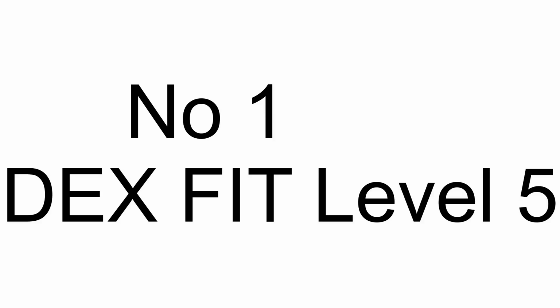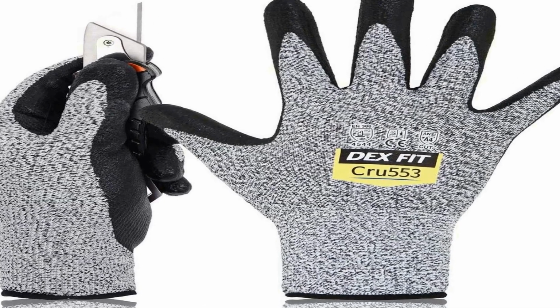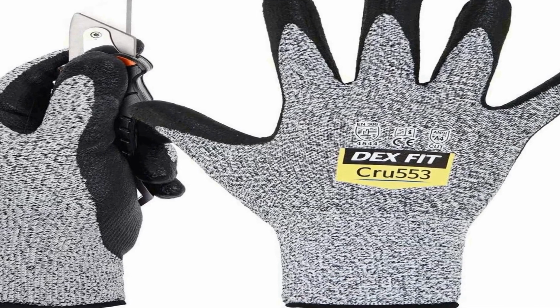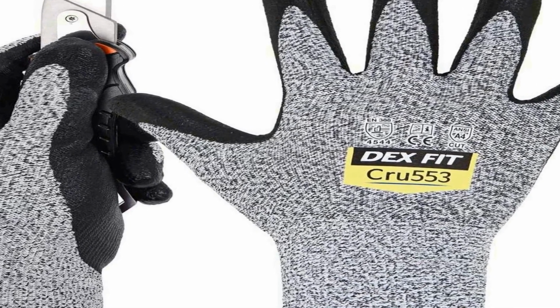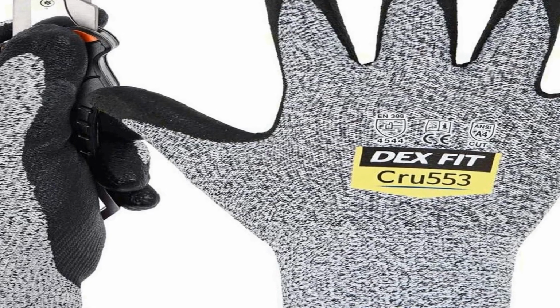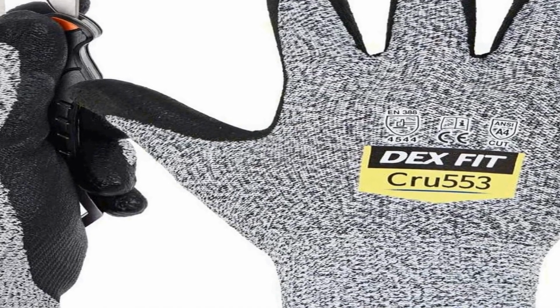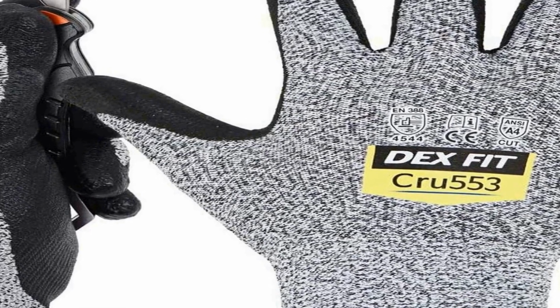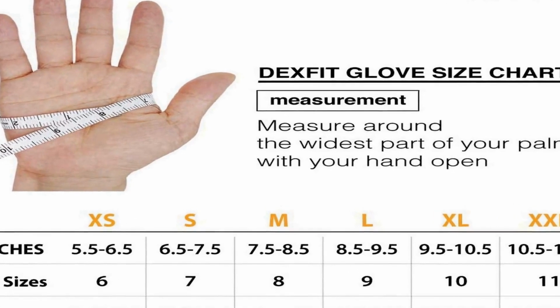The number one on the list is: this product comes with premium quality and affordable price. Highest cut proof. Protect your hands from cuts and punctures while handling sharp metals. Knife, blade, glass, plastic sheet, paper, construction materials, mandolin slicer, and cutting meat.